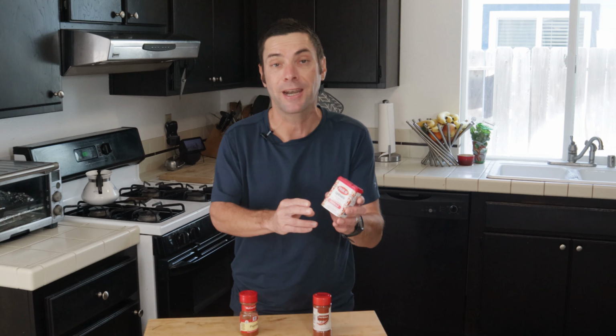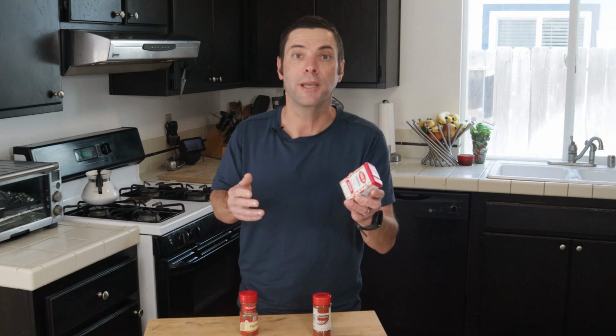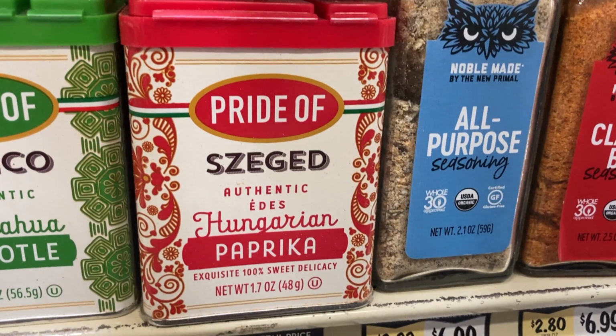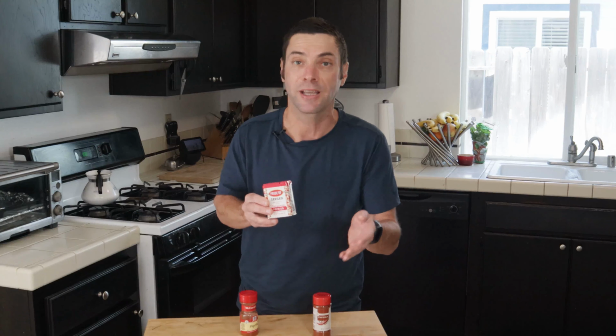Now, finally, there is smoked paprika, and that is most commonly associated with Hungarian paprika. Hungary is famous for its delicious paprika. So when you hear about smoked paprika, that's most likely going to be a Hungarian paprika, and it obviously has a nice smoky taste to it.